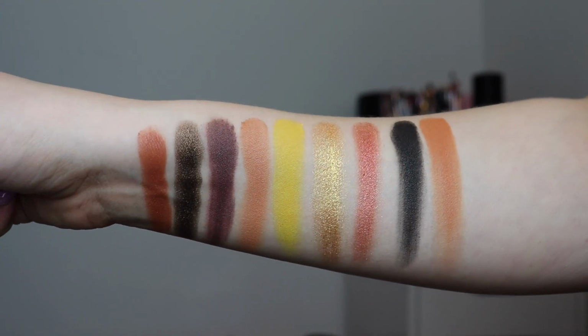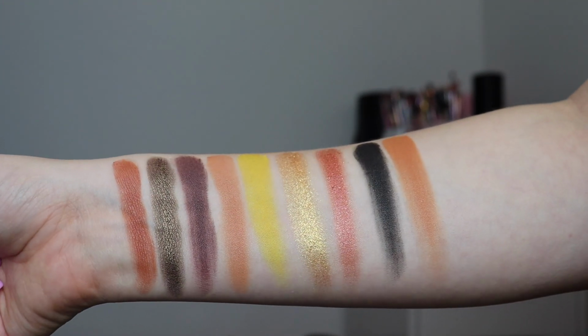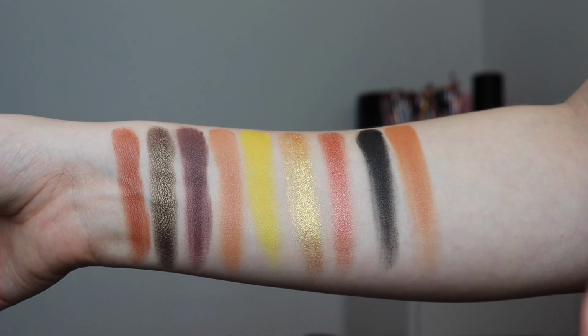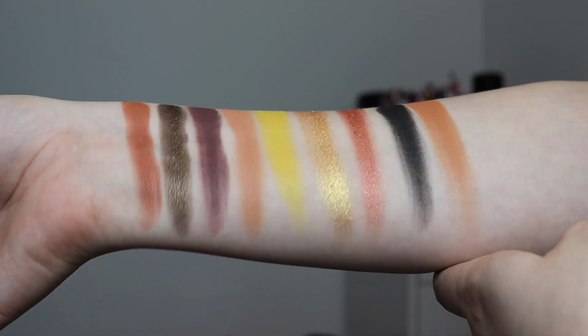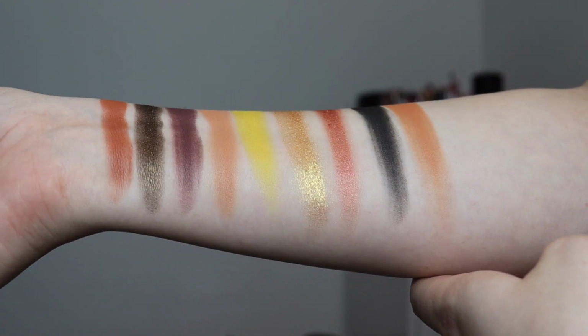I felt like they would have had to do a kind of neutral palette within this collection, just because if every palette was super colourful, it wouldn't be for everyone. And I feel like this one is definitely going to be one of the most popular.